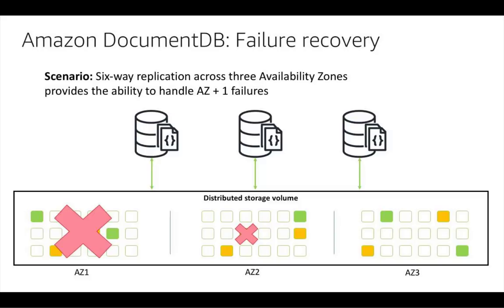So we really reduce not only making extreme failure scenarios be able to be accounted for, but also being able to say, if that actually does happen, we can recover very quickly. So what we say is that provides us with the ability to handle AZ+1 failures, which provides a tremendous amount of resiliency, durability and availability within the data storage layer that's really unmatched.